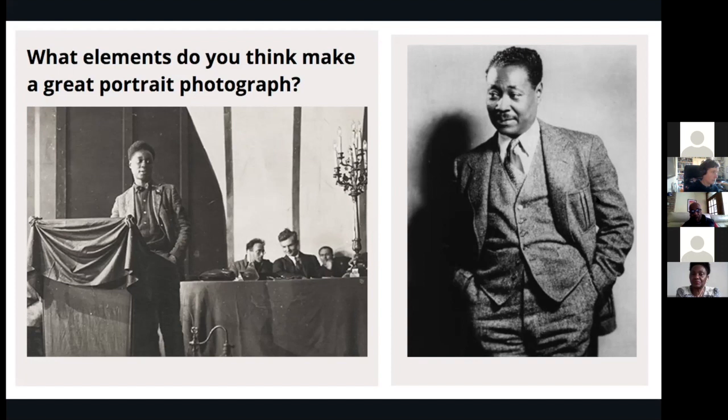And then with the advent of smaller cameras, that's when we could do more spontaneous photography and capture those candid moments. But yeah, I love that point. That's a really excellent point.